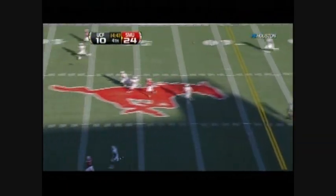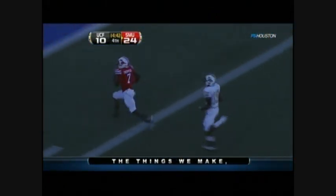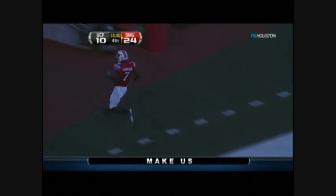JJ, he's going to fire this one deep down the left side. There comes the catch at the 30, the 20, the 10. Touchdown, SMU!